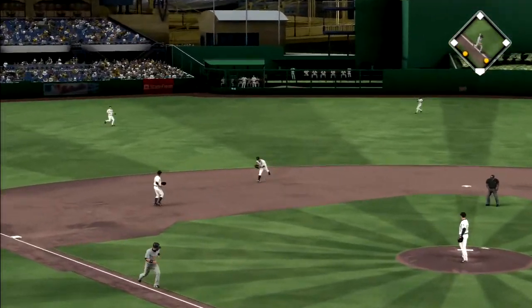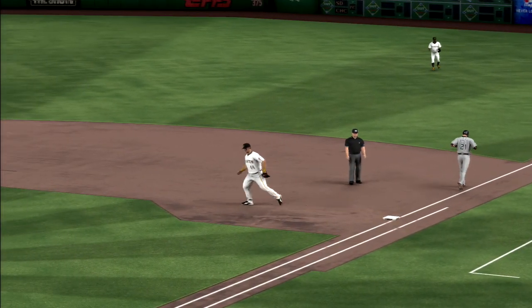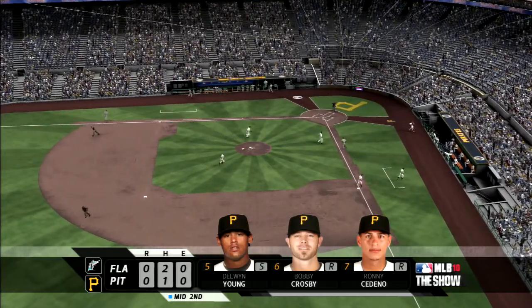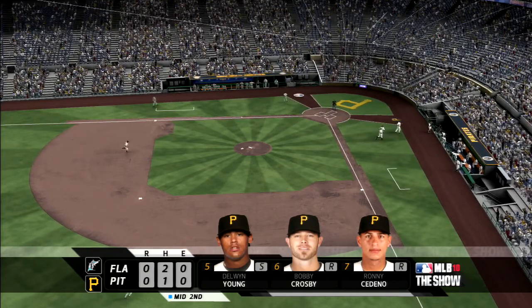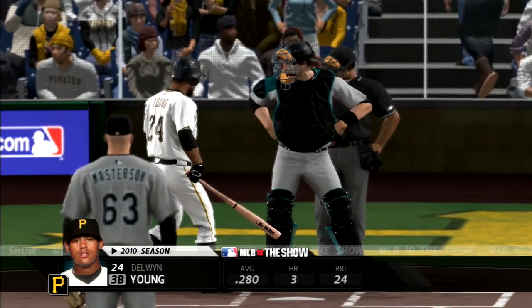Fastball hit on the ground is short. Throw bounces, but he's able to get a paw on it, and that's a nice dig to end the inning. So no runs, a base hit, no errors, and 1 man left aboard. We'll go to the bottom half of inning number 2, and we are tied 0-0. Delwyn Young will start things off in the bottom of the second.